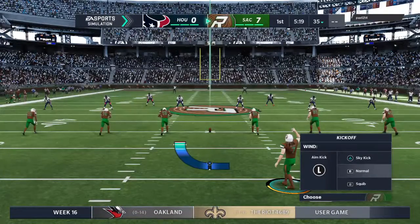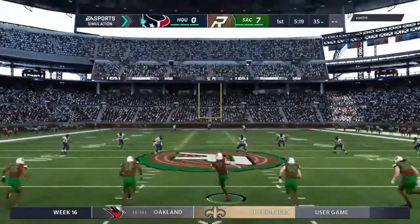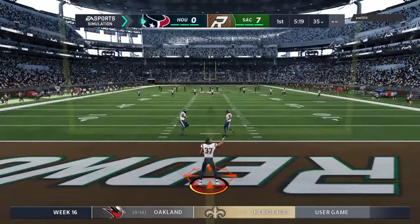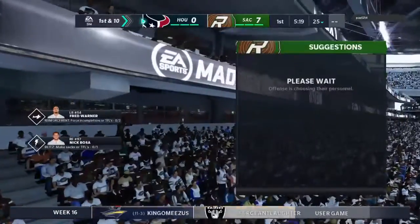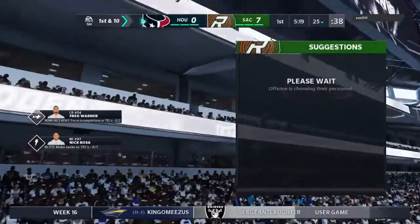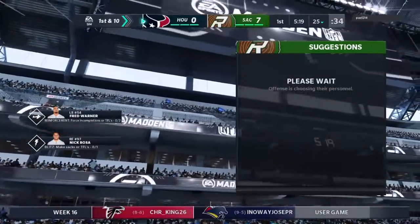Extra point by McLaughlin is up and good. And that makes the score 7-0. No return on this one as the fair catch is signaled for and taken. The Texans take over 1st and 10 at their own 25-yard line.